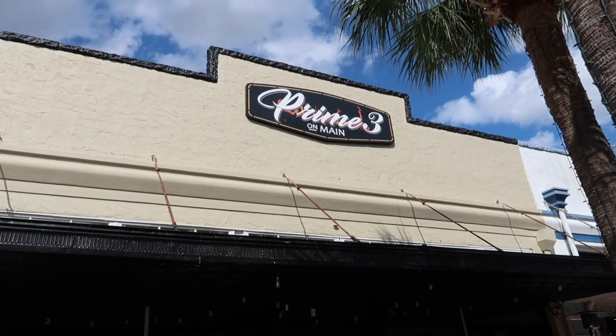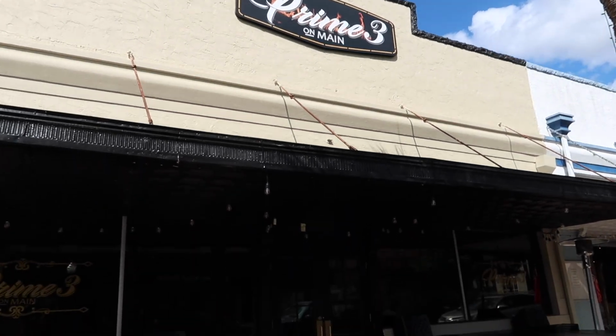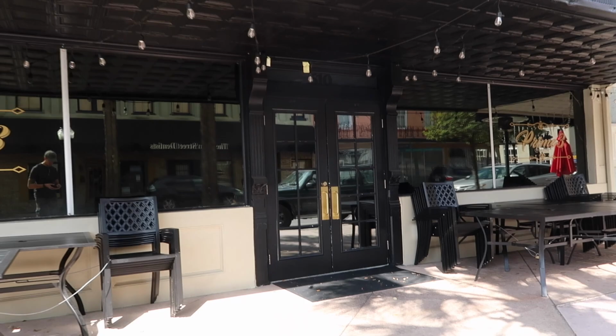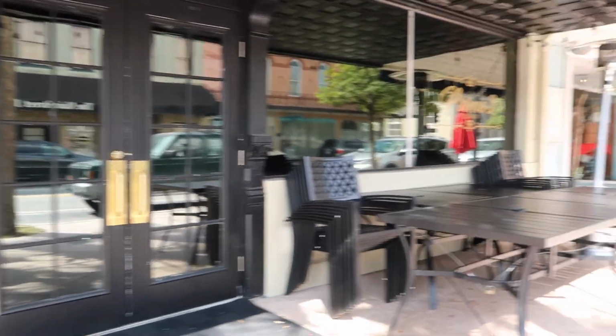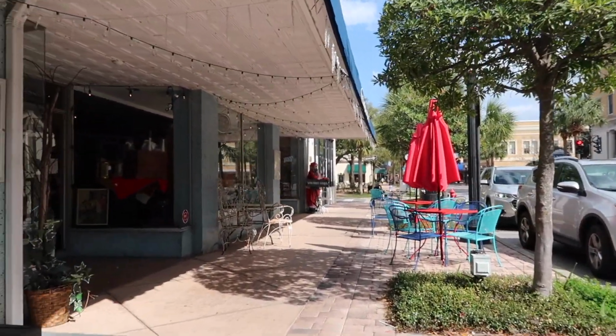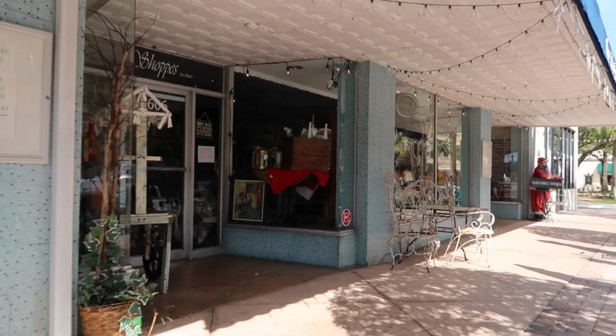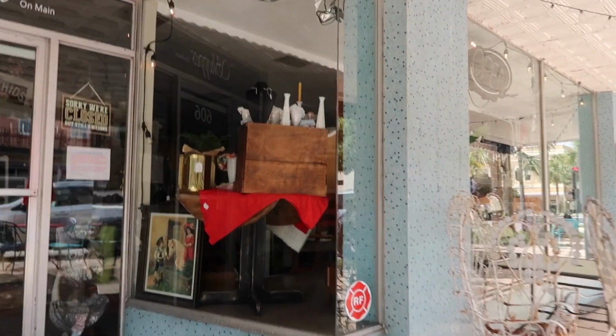You know you're in a small town when the businesses are not open on a Sunday. Prime 3 is a prime example. There's only a few establishments actually open today. This would be a really cool place to come and chill for a little bit. But we're gonna keep going, because it looks like there's an antique store here with lots of different things in it, but it says sorry, we're closed, but still awesome.